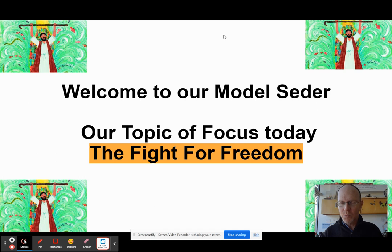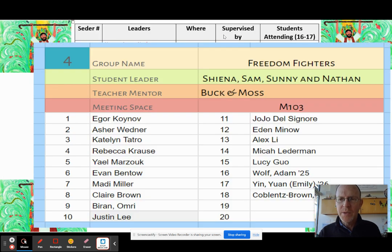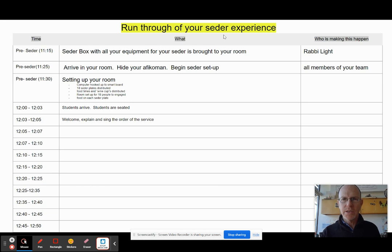So I'm going to go through kind of a seder. This is one of the groups, but it's very similar since we're all doing the fight for freedom, and you'll know what you need to do on yours. First of all, tomorrow in class, you're going to spend 40 minutes basically planning your Seder. The Seder is running from 12 to 1. However, you're going to need to get to your rooms at about 11:15.